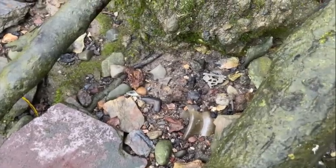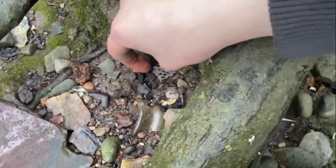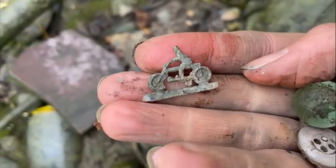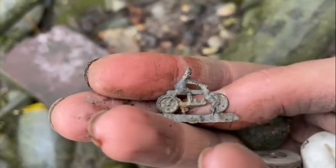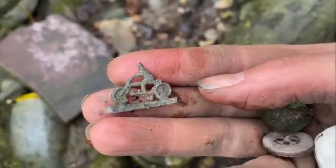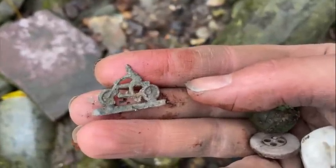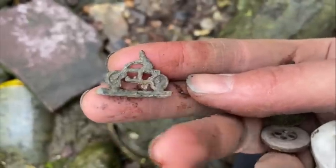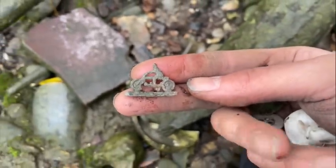Oh look, and I just found a little lead thing down here. I think it's a bicycle. Yes, look, it's a person riding a bicycle. Or is it a motorbike? Something like that. I don't think they've got a head though, as per usual. But that's unique. I don't think we have that one yet.